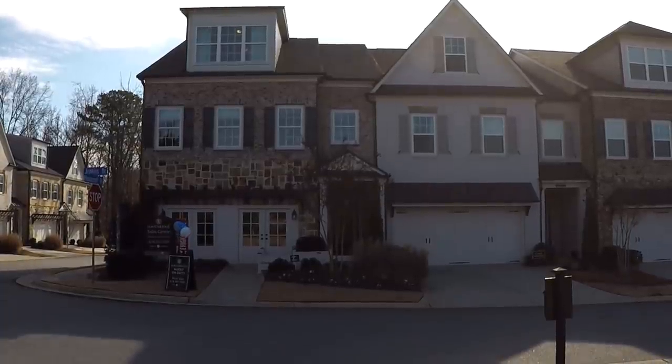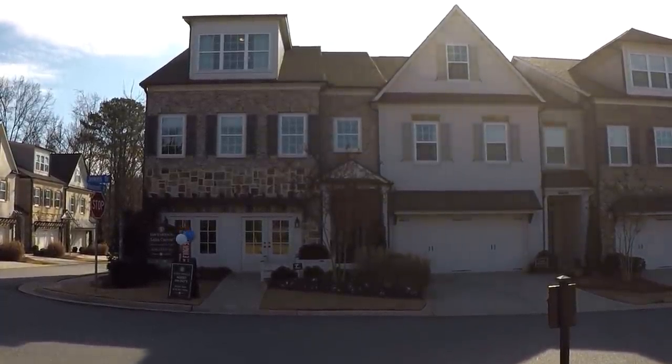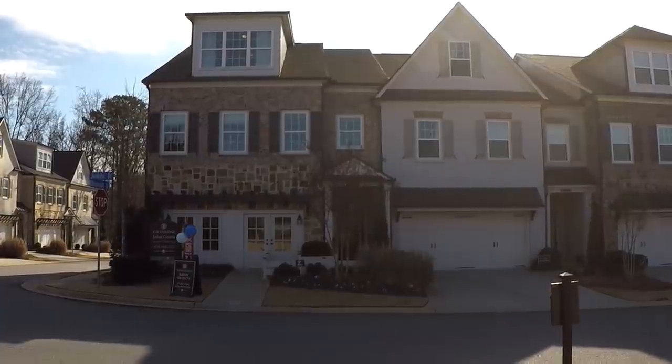This is a gated swim tennis community with a monthly HOA fee of $225.